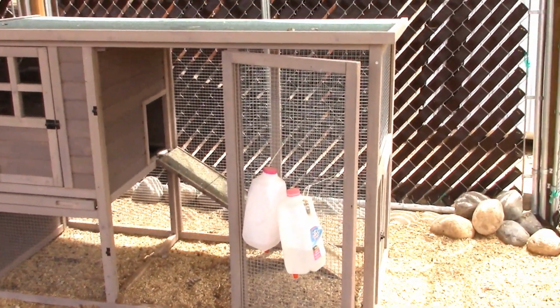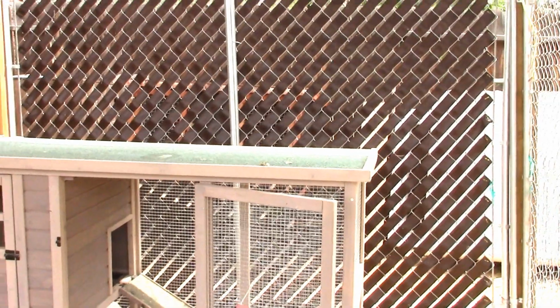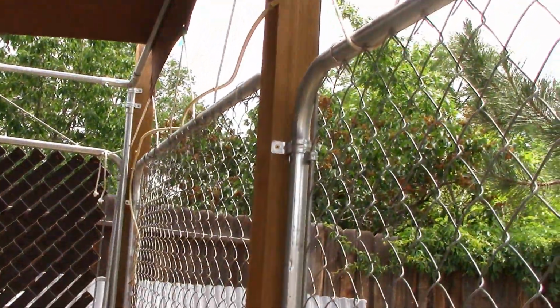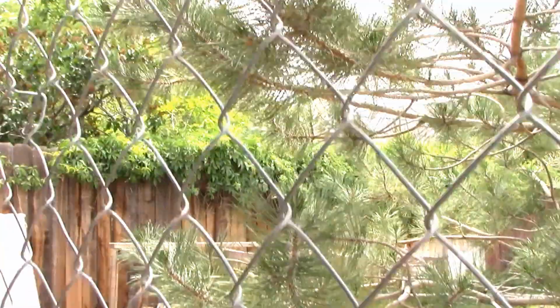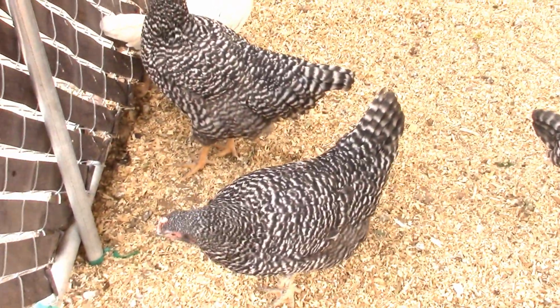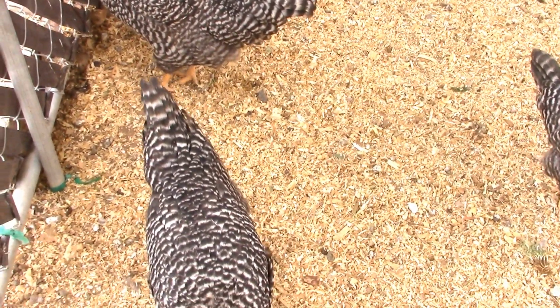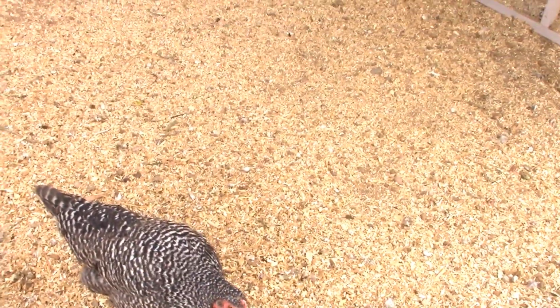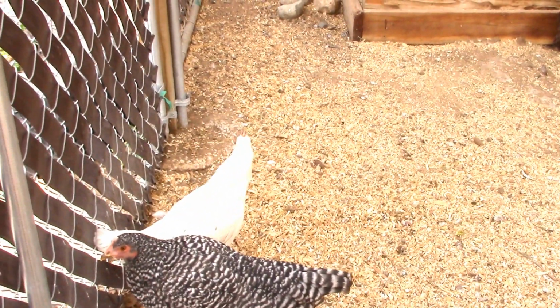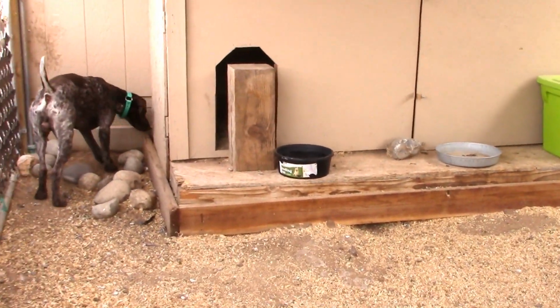I had to clip their wings because they were getting up onto the coop here and then getting up on the fence and then over the fence. And so before we had some kind of an incident, I clipped, everybody got a left wing clipped, so they can't really fly. They'll be too off balance to fly. So there you go.